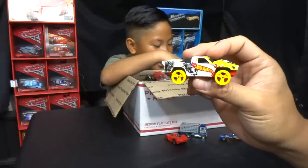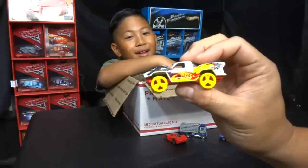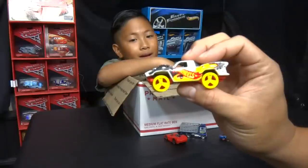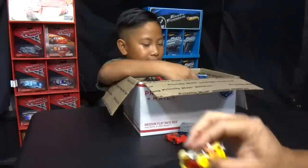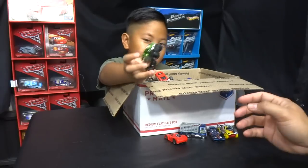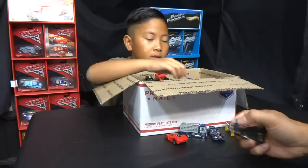This one's a special one. This was like a Target exclusive with these cool Hot Wheels racing team wheels, or whatever they were called. These are all different, and you got the colored wheels, pretty cool. They're supposed to go fast too. This one's supposed to go faster than the regular Hot Wheels stuff.